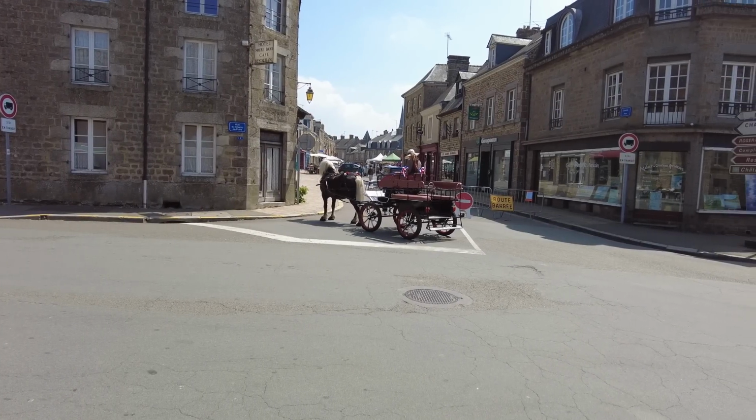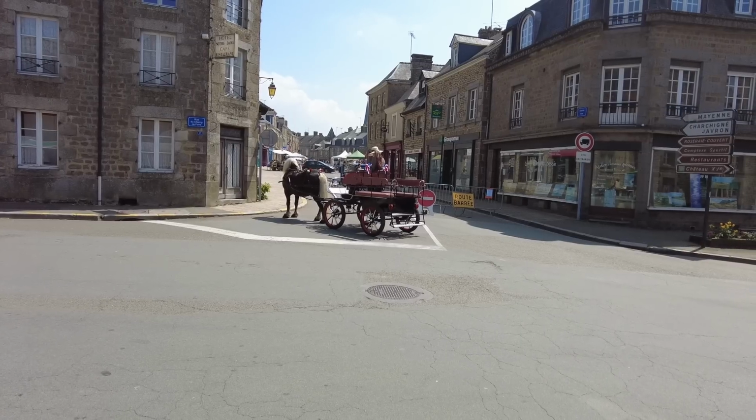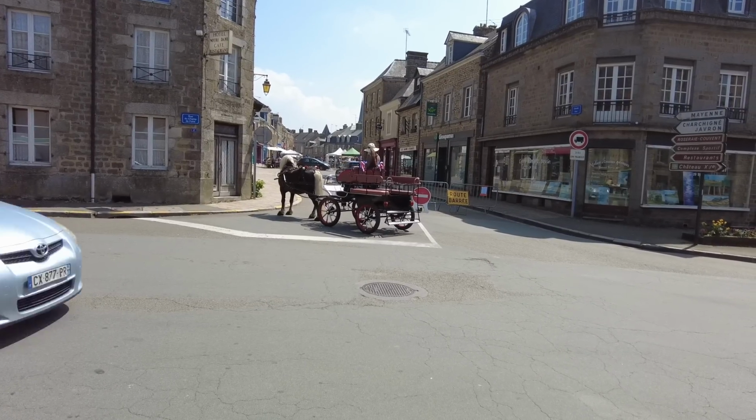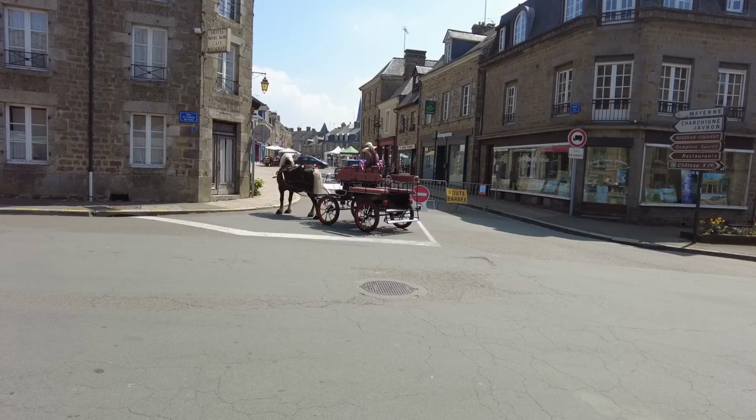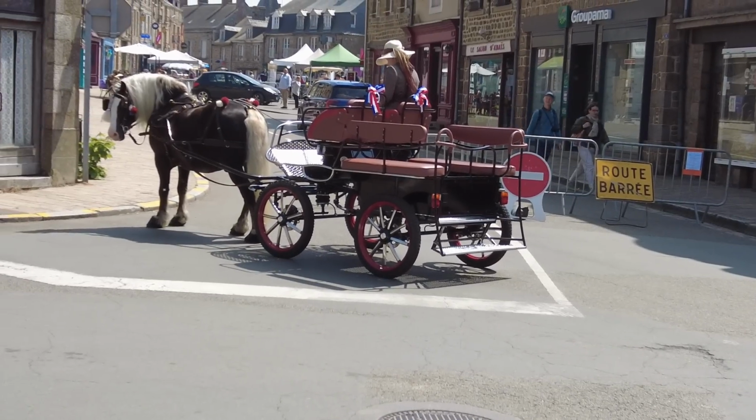There's a lovely little horse and carriage. Think we can get a ride on that, can we? You probably could. Go around the town. Not sure if we'll get the buggy on there though. Why not get the buggy on there, yeah.